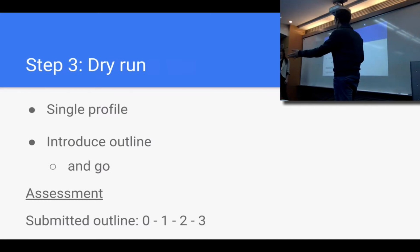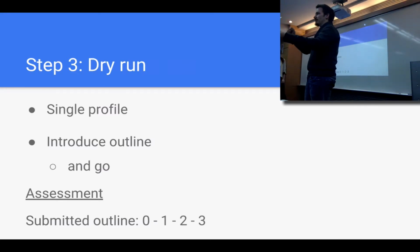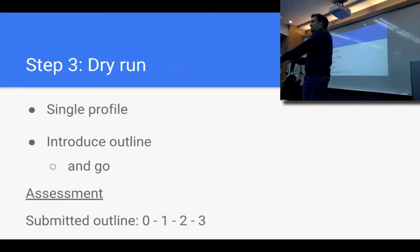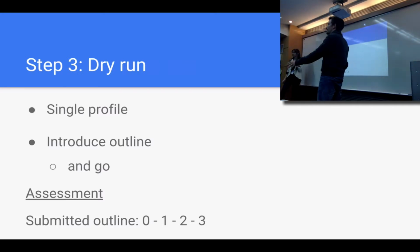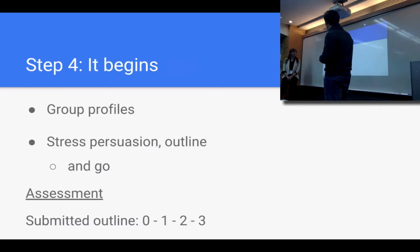And again, you can do other things with these as well, like have them read, and then if you have journals, like weekly free writing that students do, have them, what do you think? Imagine you're one of these people. What is your life like? There's a lot of possibilities for expanding this activity beyond just reading and then outlining. Okay. And then after the dry run, it begins.